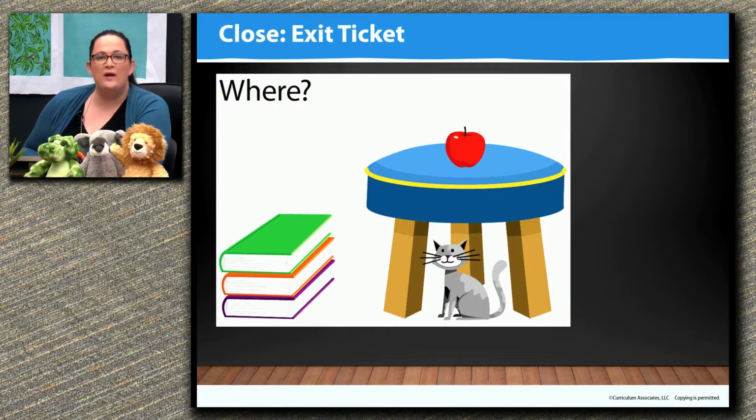Okay, are you ready? Now you're going to tell me the position of each object. Tell me, where is the apple? It's on top of the stool. Where is the cat? It's under the stool. Where are the books? Next to or beside the stool.